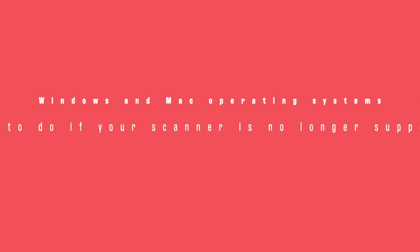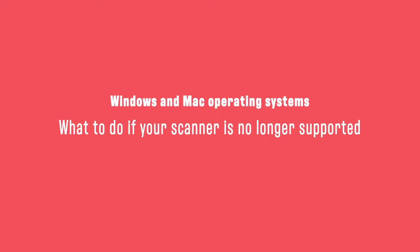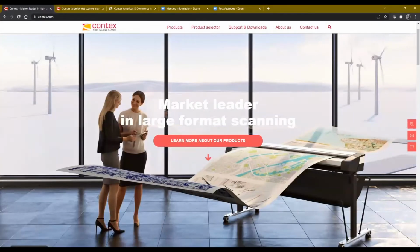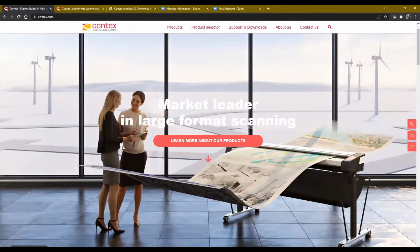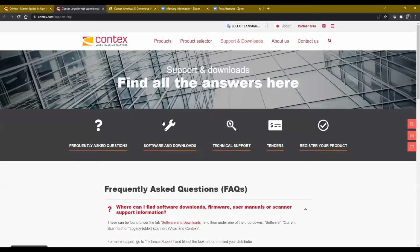Tom is asking, he said he recently acquired a used Contex SD4450. What software is needed to use it on a Windows 10 platform or with current Mac OS, if that is available? Okay. Unfortunately, the SD4400 has been discontinued for a lot of years, and it's no longer in what we call life cycle.